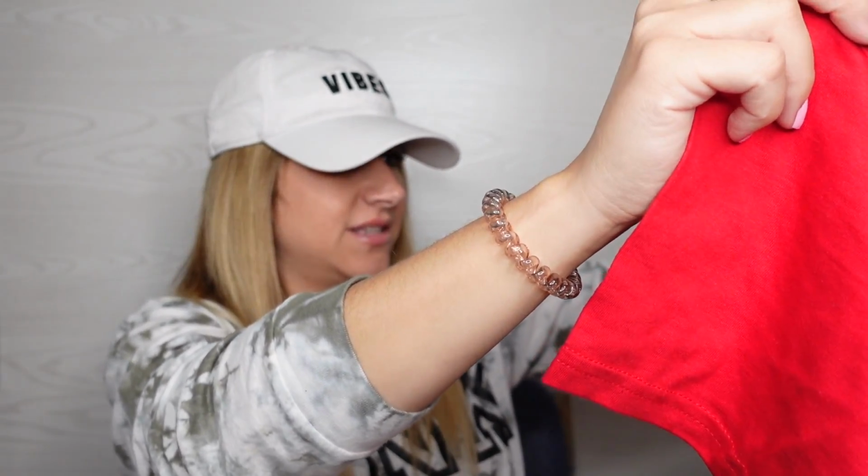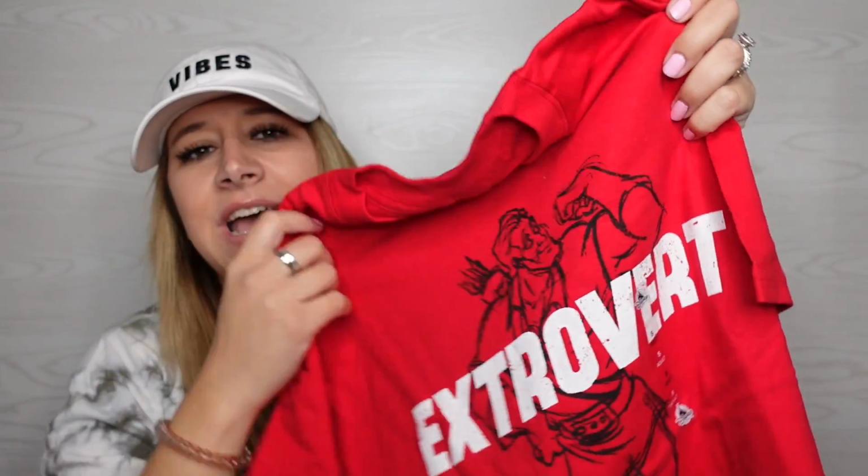Next is Extrovert. It says Extrovert. This is a Disney Park shirt. I don't know who this guy is, some Disney movie, but this is new with tags. It's still got the sticky tag on it, but not the actual price tag. Ooh, we have a Florida Gators shirt, size large.